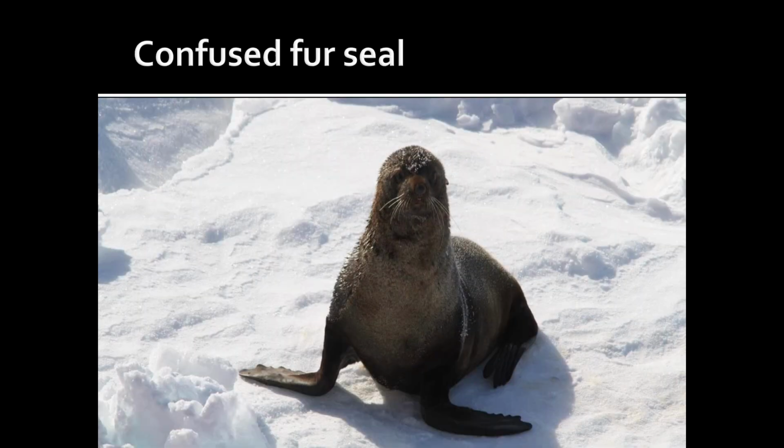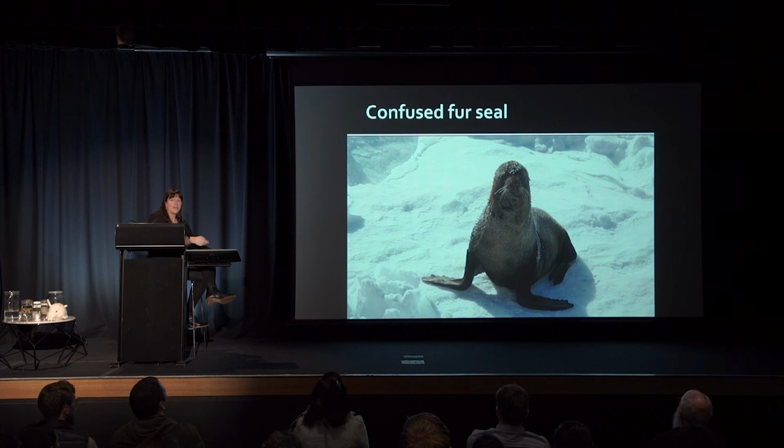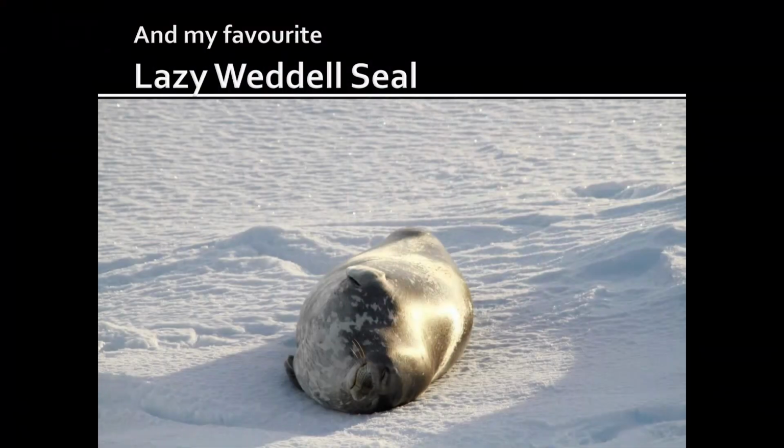A little Weddell. And I just love the facial expression on this guy. Looked like a pet dog, isn't he gorgeous? He's just like, what is this giant red thing that's coming right past me? And my favourite, the really lazy Weddell seal. That's how I feel on a Sunday morning.